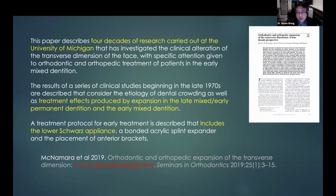McNamara, in 2009, in Seminars in Orthodontics, presented a 4-decade perspective on orthodontic and orthopedic expansion in the transverse dimensions. After 4 decades of research carried out at the University of Michigan, treatment effects produced by expansion in the late mixed and early permanent dentition and the early mixed dentition includes the lower Schwartz appliance.